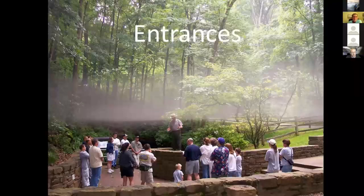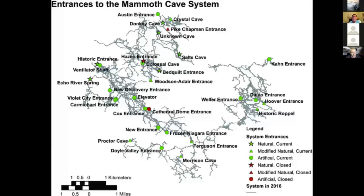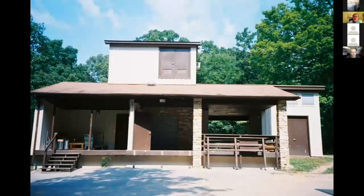Entrances to Mammoth Cave. We'll talk about this one in a moment, but I'll touch upon entrances. How many entrances are there to Mammoth Cave? I think officially there are now 27. This is through a number of different cave systems. Here's what some of them look like, not all 27, and this is how they're spread out around the area. Some are natural, some are man-made, some are collapsed at this point, and some were blasted shut. There are stories behind each of these.